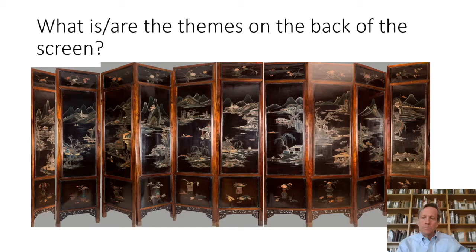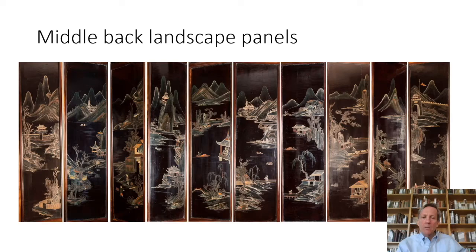So you can travel from one panel to the next panel, and so you get a kind of pleasant motif of landscape to landscape. So I'd say there is no single overriding theme or any sort of hint as to what the screen's theme might be.